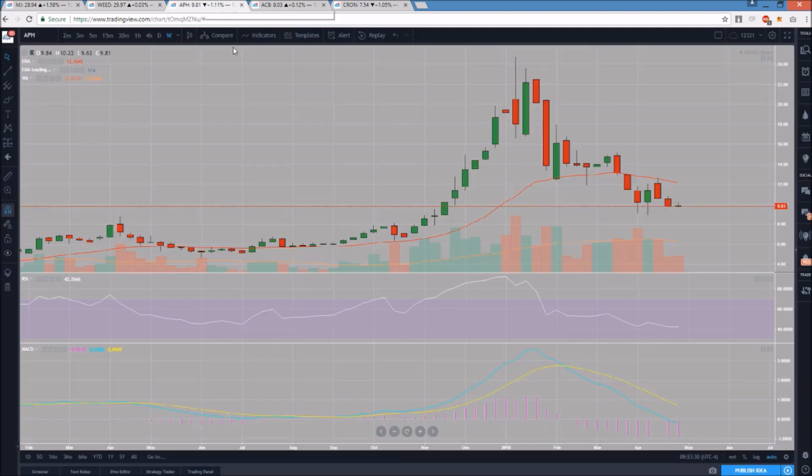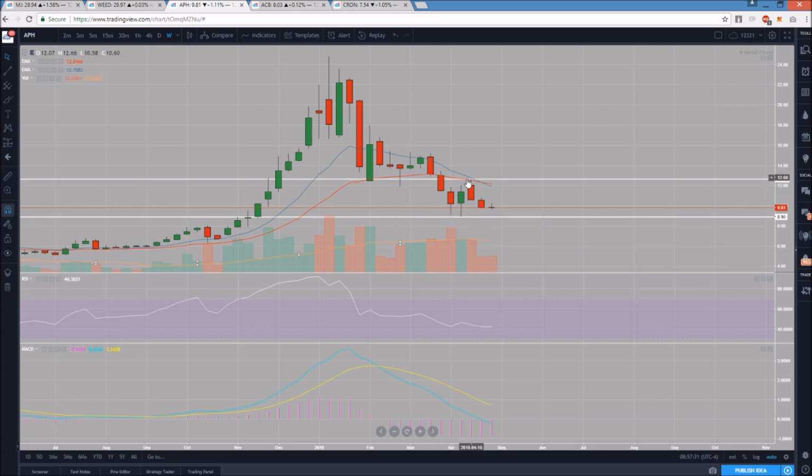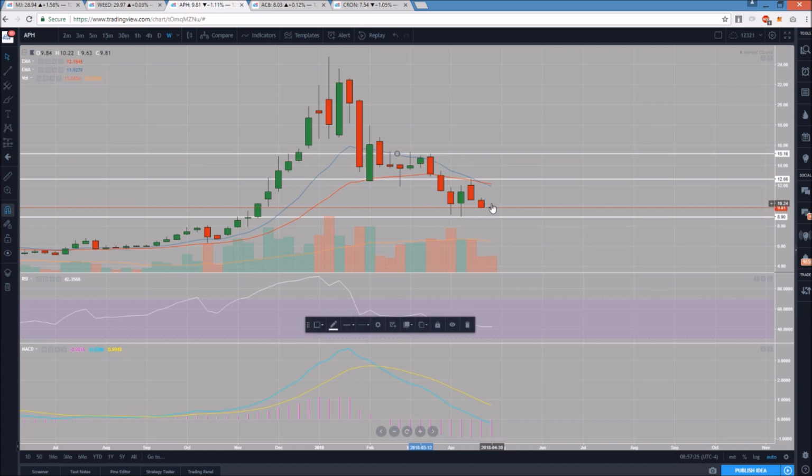So checking in on APH, it is much weaker than WEED, and we closed at the low of the week compared to the high of the week, so clearly a big difference there. It's just continuous lower highs and lower lows, and the bulls are attempting this higher low, but they're not giving any convincing sign that it's forming yet.